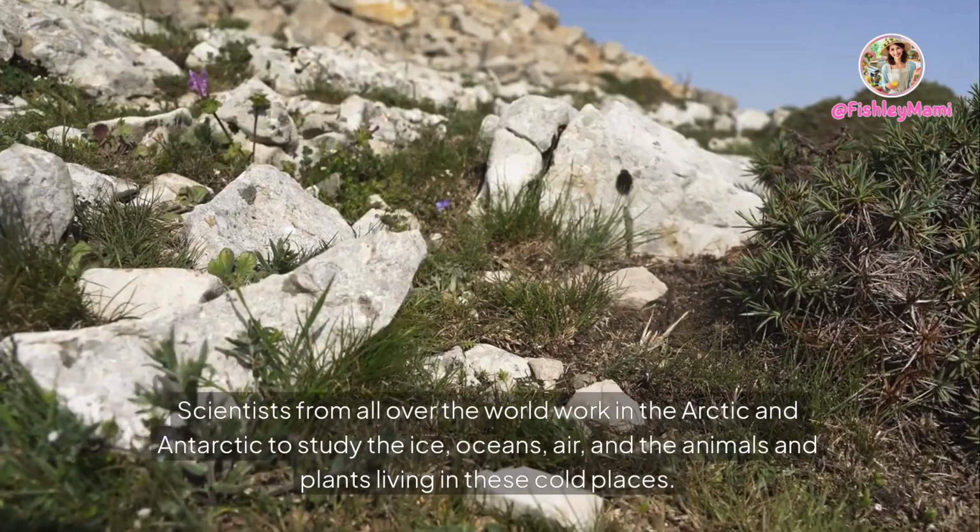Polar research. Scientists from all over the world work in the Arctic and Antarctic to study the ice, oceans, air, and the animals and plants living in these cold places. They work alongside the indigenous peoples in the Arctic to understand how these frozen regions affect our planet and how climate change is changing them.